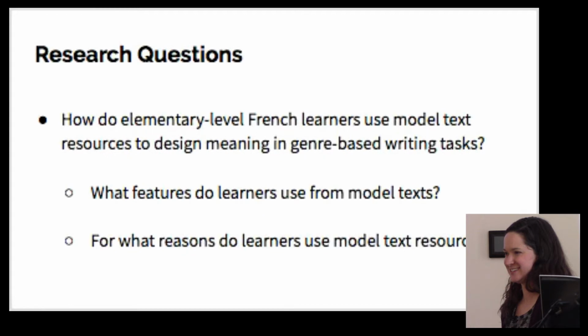So to move into my study a little bit, one of the primary research questions that I explored in my dissertation was how beginning French learners, collegiate French learners, were taking up resources from model text to design meaning. And meaning design, as you saw, is a pretty complex concept, so I broke it down into just two component parts. I looked at what features students were taking up from the model text that they read, including specific vocabulary items, conventional expressions, ideas for content, organizational patterns, even formatting of a text. And I also looked at what reasons they used particular features.